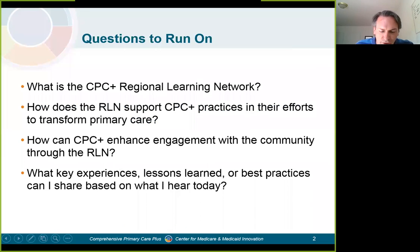Here's part of what we'd like to accomplish today. We'd like to give you an overview of CPC+, an overview of the Regional Learning Network, and then review our progress to date in building those learning networks. These questions to run on are a technique that we use during the learning sessions in the Regional Learning Networks, and we thought we'd use the same technique. We provide you with some questions to think about and consider during our presentation. So these questions are designed to frame the presentation that follows.